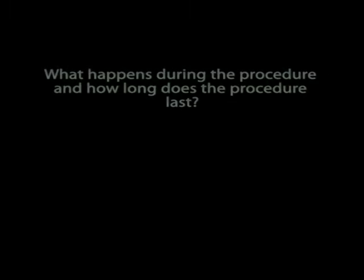A nurse will start an IV or intravenous to administer sedation and pain medication during the procedure. At this point, you'll be brought into the procedure room, and this is where you'll meet your colonoscopist. Your doctor will be asking you to sign a consent form allowing him or her to perform the procedure. If you have any questions for the doctor, this would be a good time to ask. A colonoscopy usually lasts 20 to 45 minutes. You're closely monitored before, during, and after your procedure.